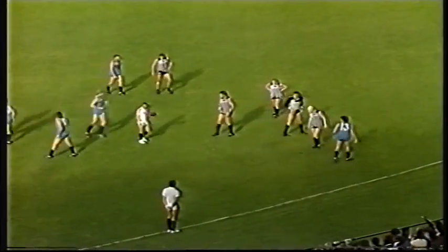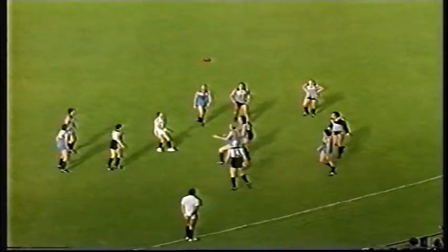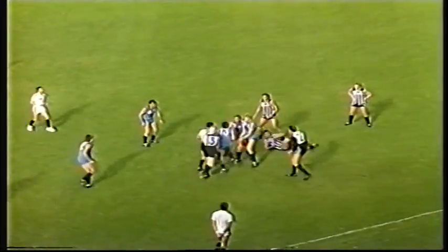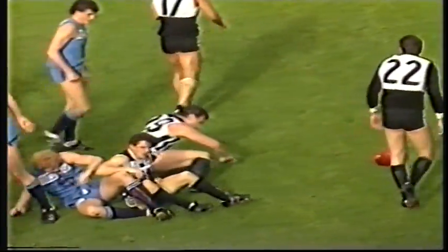6-6 to 3-3. I suppose we couldn't expect the pace of the first quarter to last right through the game. It's slowed down just a little at the moment, the tempo. Both teams battling for supremacy. Another pile up, and the umpire will rebounce the football.